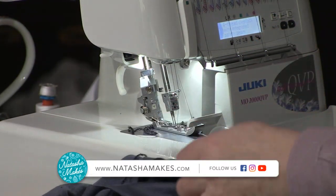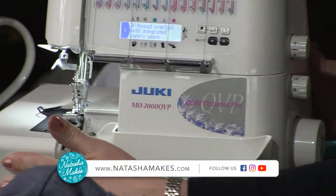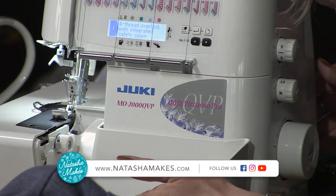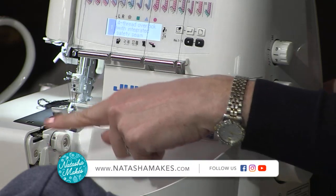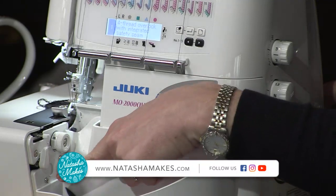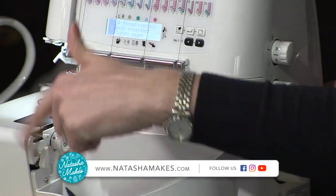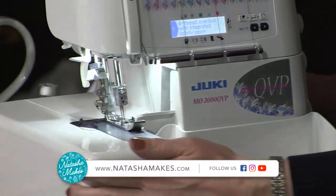Hang on, I can show you on this one. Because on this one... Here we go. You see, this is where you want to be looking in your machine, and somewhere around there will be... it'll tell you where you need to be. So this is the area here that you want to be looking at, Ali, in your machine.